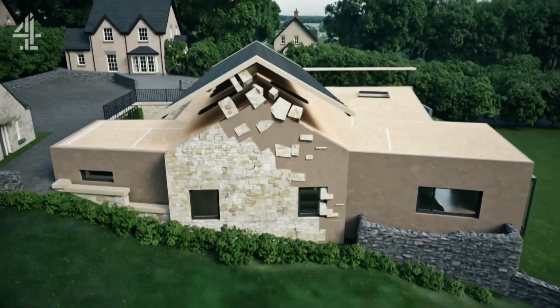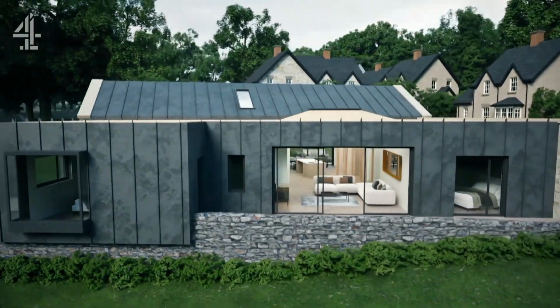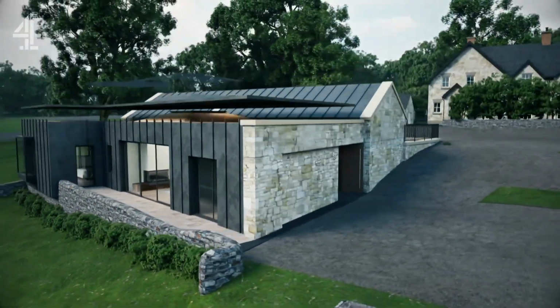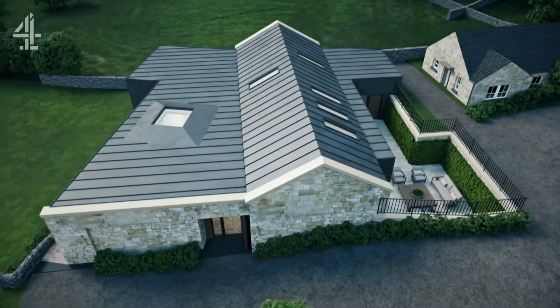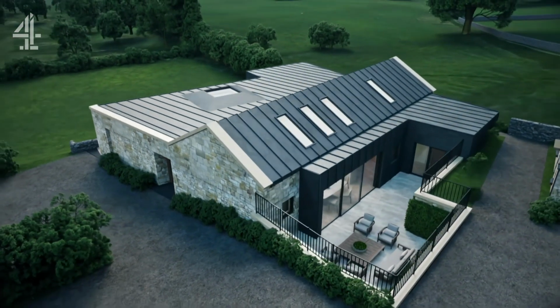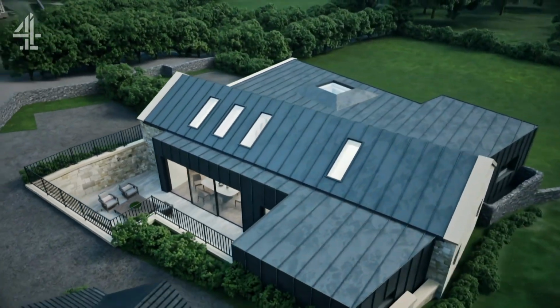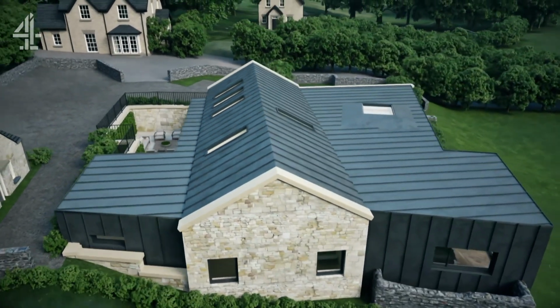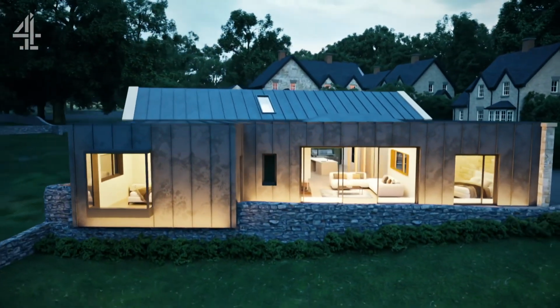The gable ends will be clad in the stone from the old stable block that once stood here, while an overcoat of zinc will wrap the roof and the other elevations. So there can be no mistaking this for anything other than a modern building. Jonny will project manage while Cara designs the interior, a shared adventure to wrangle a beautiful new future, a wheelchair accessible path down which they have never been before.